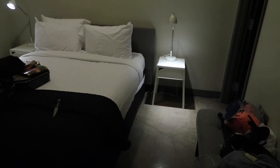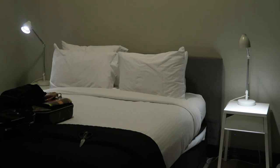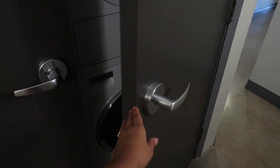This is gonna be my room when you first come to the left. Cute. And it is a loft feel, but it does have the walls going all the way to the ceiling, which I like. And then there's a little closet in here. Walk back out. Washer and dryer. Boom, boom, boom. Cool.